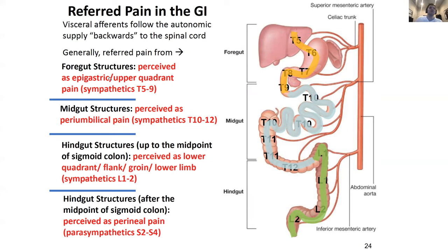But let's talk about it in a little more detail. When we talk about referred pain, I like to use the umbilicus as my guideline. Anything above the umbilicus, or epigastric or upper quadrant pain, is going to be foregut. Anything midgut is going to be periumbilical. Anything below the umbilicus is going to be lower quadrant or flank pain or groin pain. And then anything below this pelvic pain line, or the midpoint of the sigmoid colon, will go with these pelvic splanchnics. Okay, so just keep that in mind.